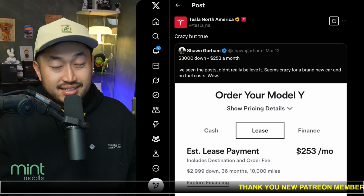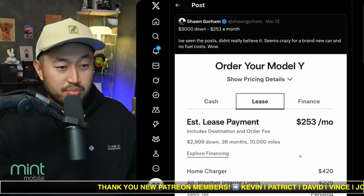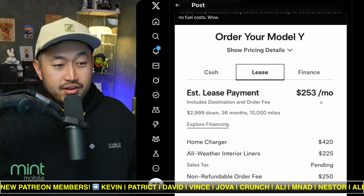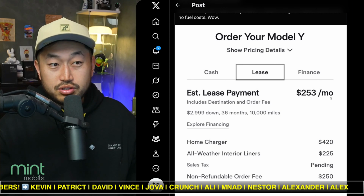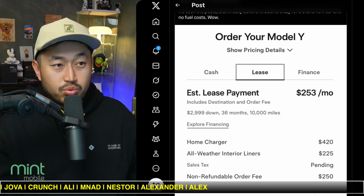Certainly, there's plenty of deals on the leasing or financing side or cash side for both Model 3 and Model Y. Like this one right here, a Model Y that if you put $3,000 down, your estimated lease payment will be about $253 a month. And this, of course, is with the older Model Y that is out there.